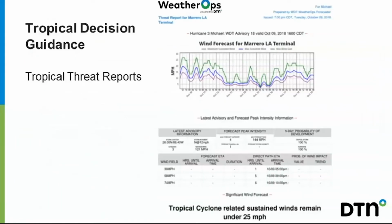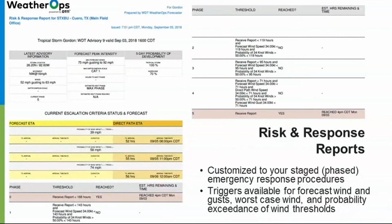Or if you are on a land-based location, more typically we provide a threat report, which gives information like wind speeds broken down hour by hour for the entire event at your location, expected storm surge, precipitation, all those different threats encompassed in there. And then finally, another type of site-specific report that we generate is a risk and response report. These are geared towards operators that like to use a staged emergency response criteria.